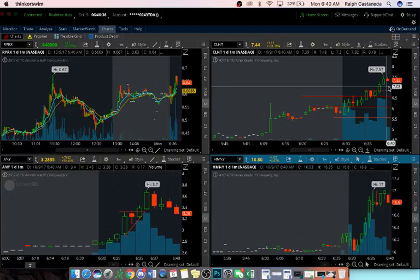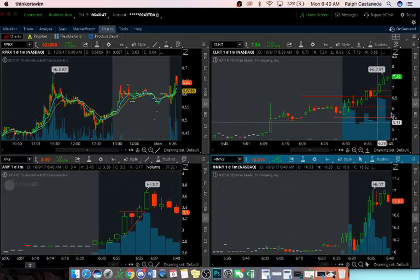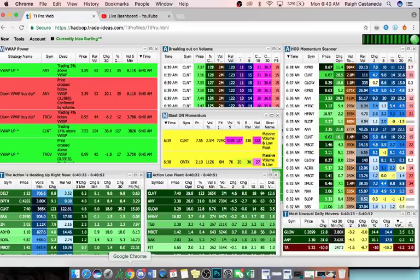I expect a pullback on CLNT down to the 720s right now, or above the 7s is fine still. I don't think this could go forever. 750s. Leave this up here for a bit.